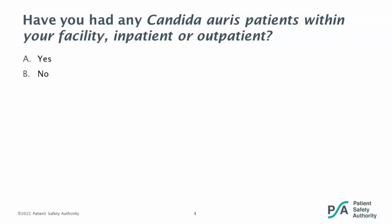Okay, so yes, out of 30 people who responded, 70% have not seen it, and we have 7 who have. So the good news is if you haven't seen it yet, hopefully after this webinar, you'll feel a little bit more prepared for what to do with it in your facility if you do see it.